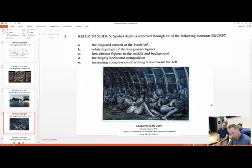Probably. So our question then is, for five, spatial depth is achieved through all of the following elements except. Well, perspective is one. So one of these is wrong. Spatial depth is achieved through... here we go, portions of the bodies. So one of these is not correct.